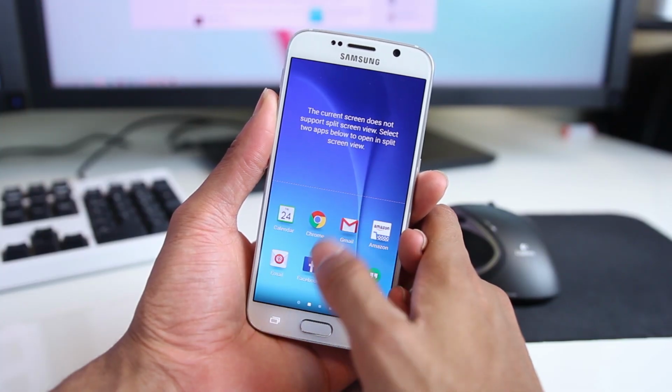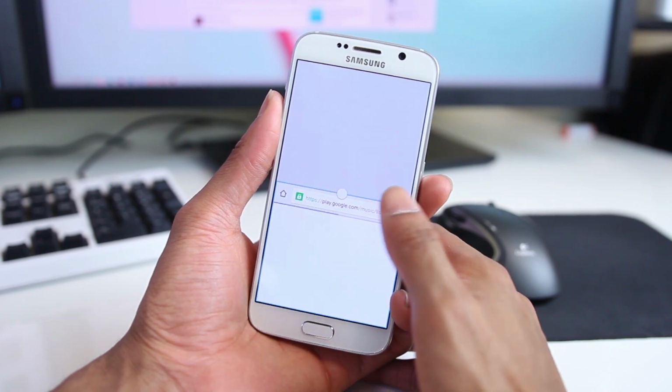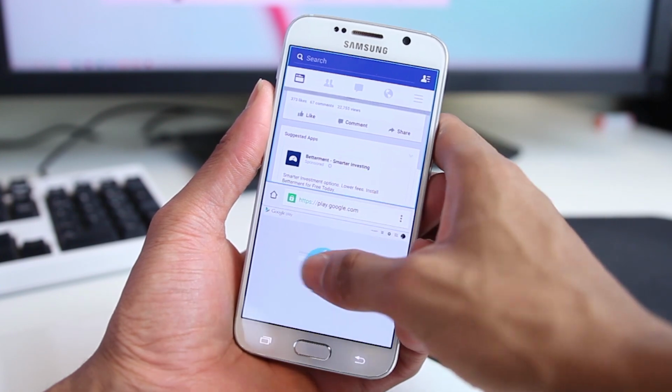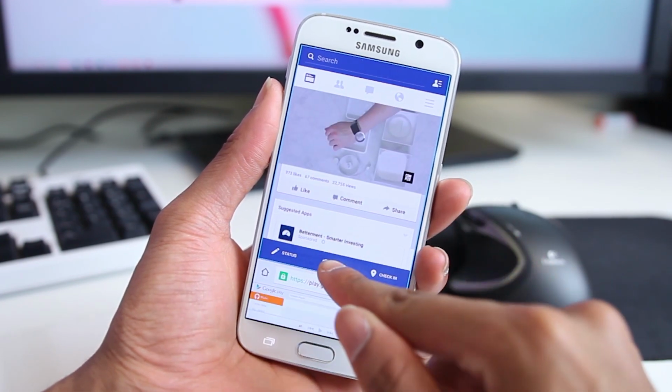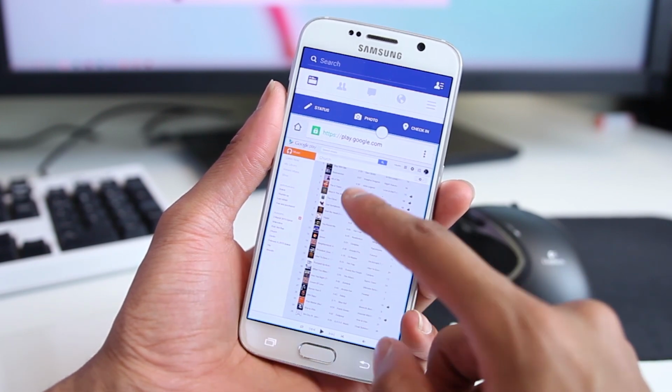A feature that some people might find more useful is the split screen view. If you double tap the multitasking button, you can open two apps side by side and use them at the same time. They've included this feature in other phones, but I didn't find it particularly useful considering the smaller screen size. But it's there if you want it. Overall, the software experience is a little bit better than the S5, but mostly the same.